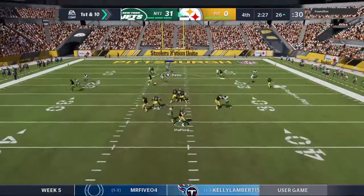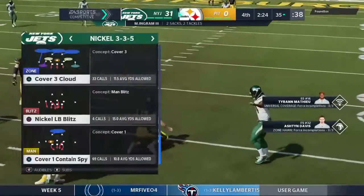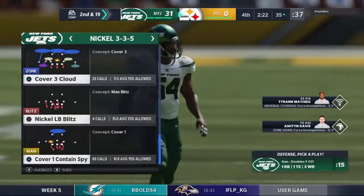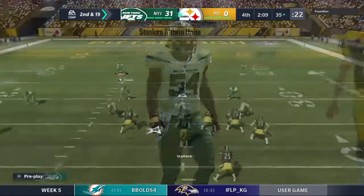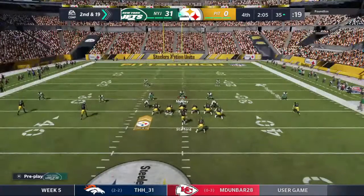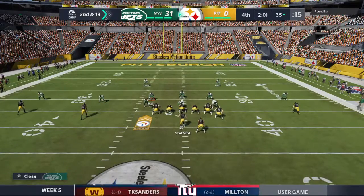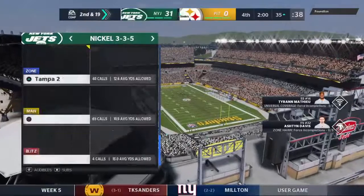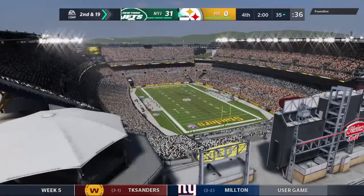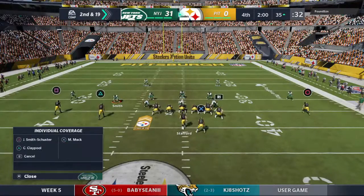On 1st and 10, Stafford. And he's going to be taken down back around the 35-yard line. Melvin Ingram picks up his 2nd sack of the afternoon. Now, that was just absolute perfect man coverage. Nowhere for them to go with the football. Led to a sack, and that's really difficult to do in today's NFL with all these gazelles running around that you're trying to cover in the secondary. Just 2 minutes remaining here in the fourth quarter of what has been a one-sided affair.